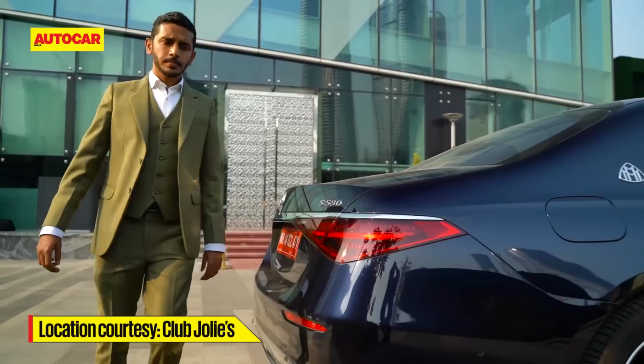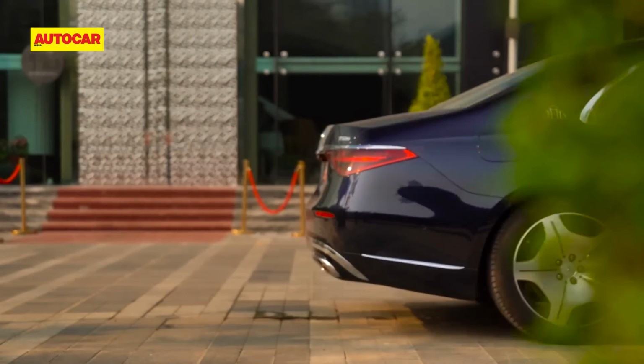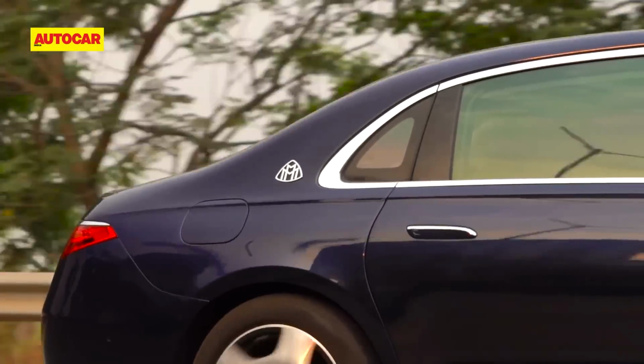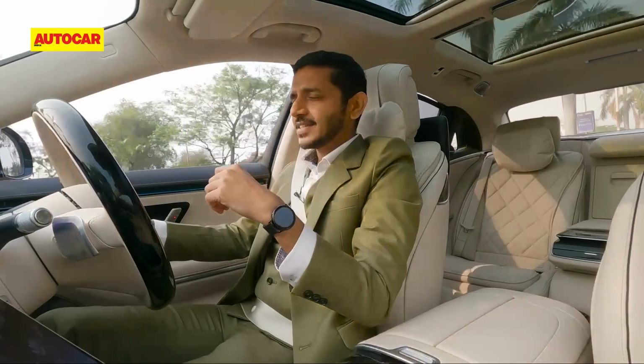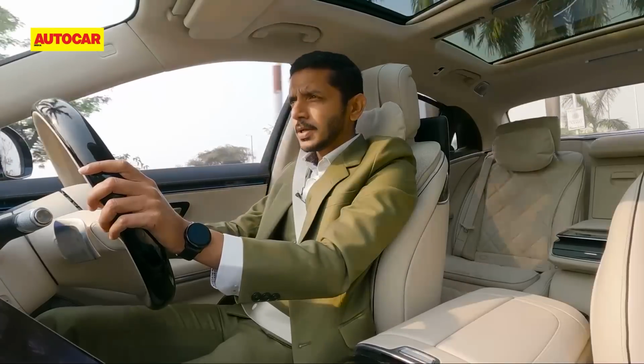But in the interest of chauffeurs everywhere, I'm now going to tell you what it's like from behind the wheel. Now, since most of this car's goodies are in the back seat, I honestly didn't think I'd have a lot to tell you about from the driver's seat of this Maybach S580, but I was wrong.